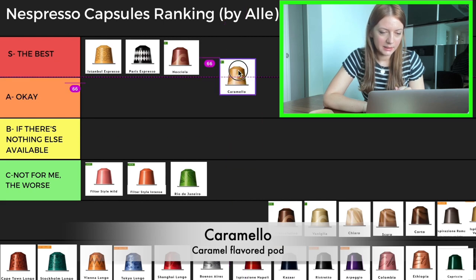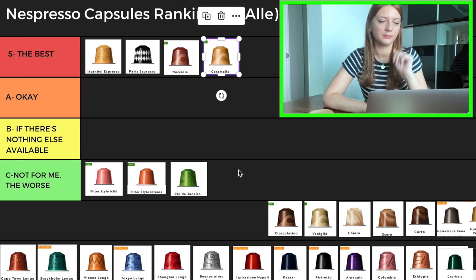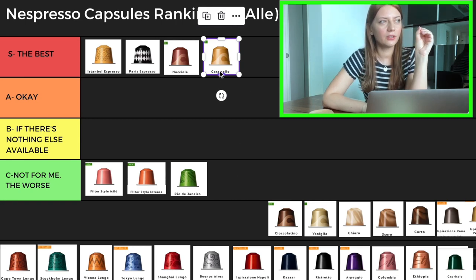Followed by Caramello. Okay, Caramello is also good. If you're looking for a flavored coffee, these two are the best.